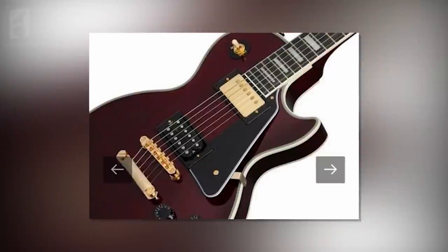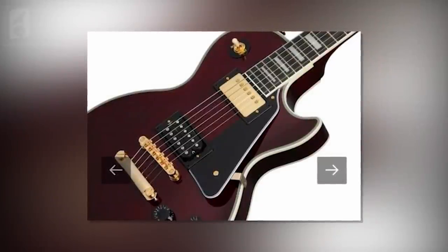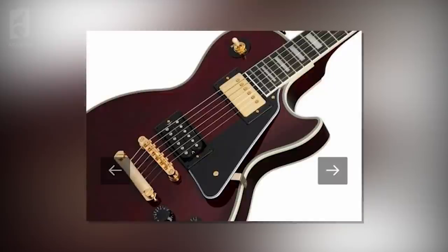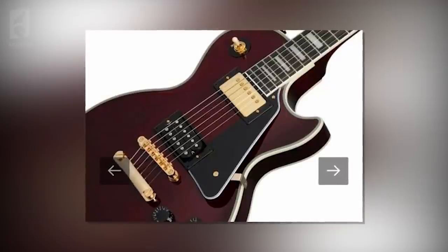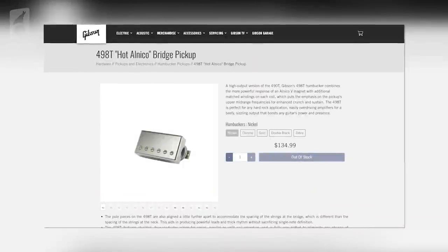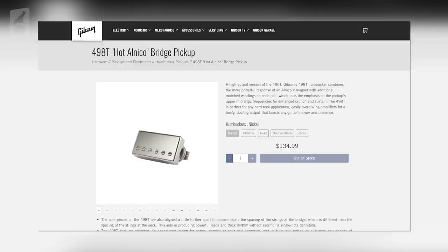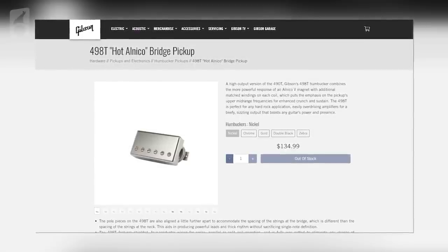No Gibson 490R and 498T pickups like in the Murphy Lab, but it does have an exclusive covered Epiphone Classic Pro and uncovered 98T Pro humbucker combo. The Classic Pro is already offered in the Inspired by Gibson Les Paul Classic, but the 98T, that's new. The 498T is supposed to be Gibson's hot modern take on the PAF. It'll be interesting to see how the import version compares.